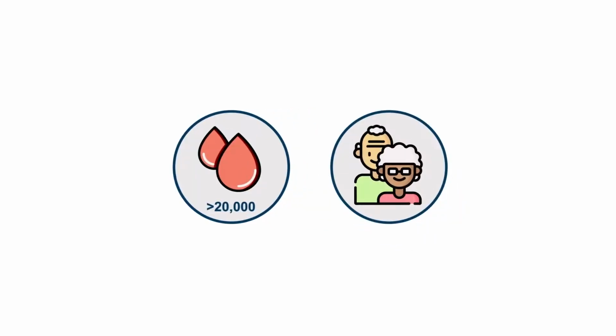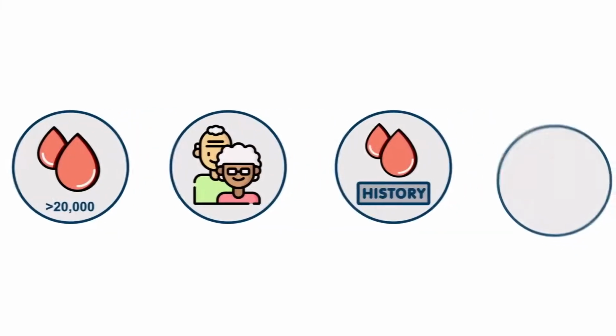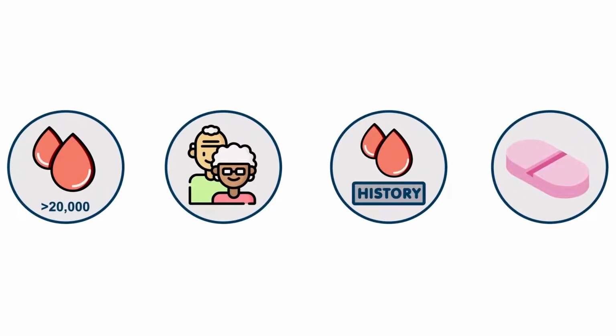The clinical manifestations of ITP include bleeding. There is substantial inter-individual variation in the bleeding phenotype, however. The most common type of bleeding is mucosal bleeding, and spontaneous intracranial hemorrhage is rare, especially when the platelet count is greater than 20,000. Some other factors that might increase the risk for bleeding include advanced age, a prior history of bleeding, and the use of antiplatelet and anticoagulant agents.